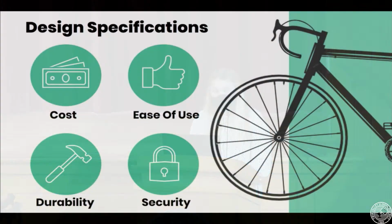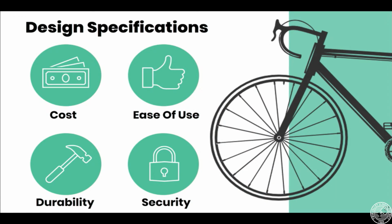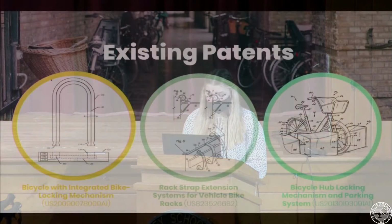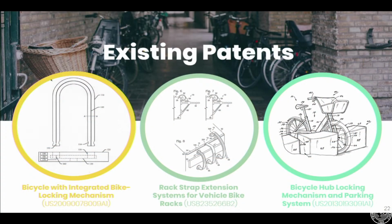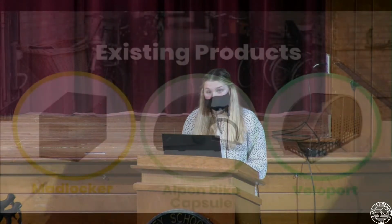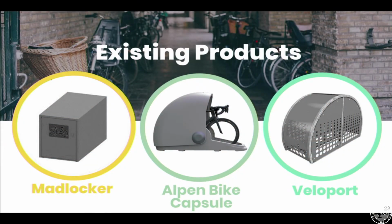When we began looking at the existing solutions and patents, we identified the 4 main areas we wanted to focus on. Those areas were cost, ease of use, durability, and security. We used those specifications and began to look for patents that met our criteria. Each of these patents met a majority of our specifications, but fell through in one of the 4 major categories. We also looked at solutions that were already on the market. Each of these designs met all of our durability, security, and ease of use requirements, but with starting costs of over $1,500, they failed to meet our target cost.